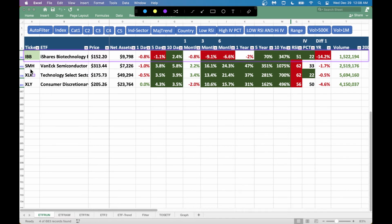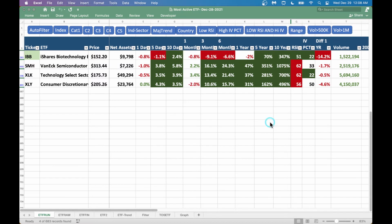Semiconductor is a rocket ship, as you can see here. It's going gangbusters, down a little bit today, but it's almost at the top, just down 1.7%. And then you've got technology almost at the top, just shy of 0.5% here. XLY is also almost at the top here. I think we should wait for a little more pullback here and then go from there.